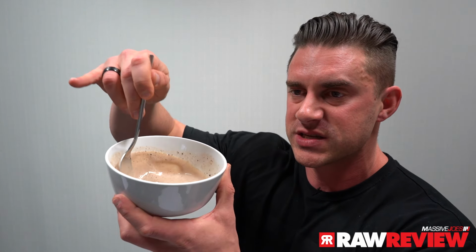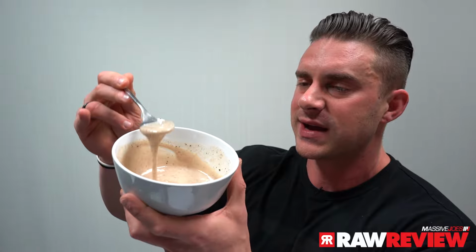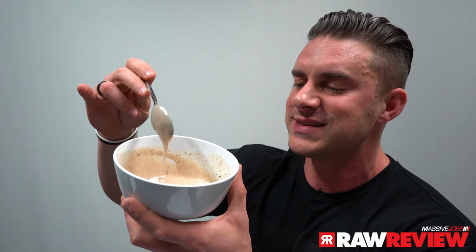In terms of the versatility, guys, it does sludge reasonably well. So I do have a sludge here that I prepared a little bit earlier. For those of you who are wondering what a sludge is, rather than taking a scoop like I did in here and mixing it with 250 mils of water, you're gonna take a full scoop and mix it with like 50 mils of water in a bowl with a spoon, and you just mix it up and you get this nice custard-like consistency.